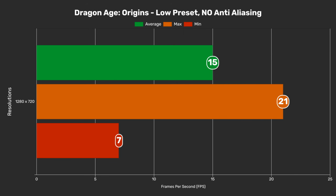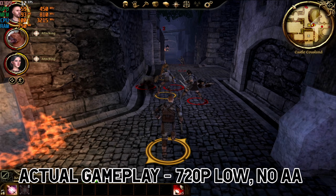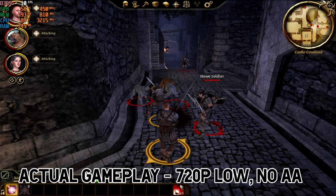Diving into 2009 now with Dragon Age Origins with the low preset and no anti-aliasing. At 720p we averaged, now double digits thank goodness, 15 frames per second. Still not playable though, on this system.